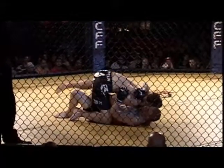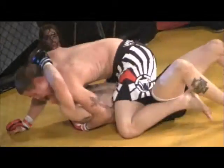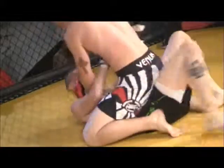Landed some good shots, Trent. Top side, half guard. Jumps to full guard, mount by Mitchell Balf. Balf has turned the tables. He has postured up, and he is letting leather fly.